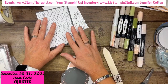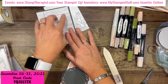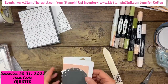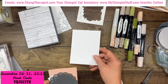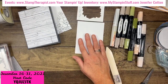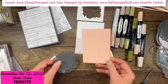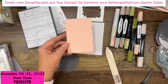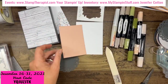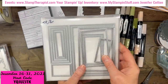Anyway, so the front is 4 by 5 1/4 designer paper that you'll cut. Another portrait shaped card. And then this is just where I measured it. I have a 3 1/2 by 4 3/4 piece of white to stamp my flowers on and die cut them out. And then I have a petal pink piece that has been die cut out for you with the stitched rectangle dies.